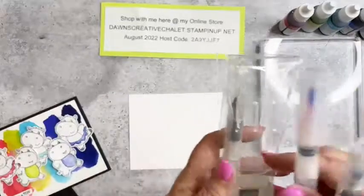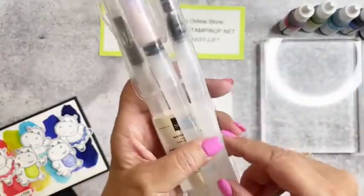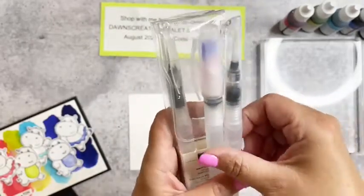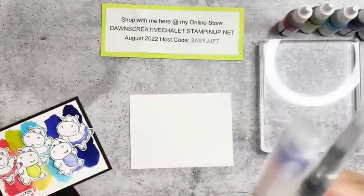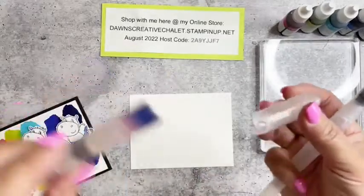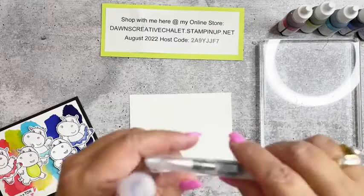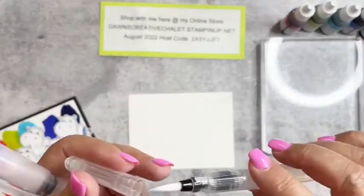Anyway, so this is our newer set. I have some of the really old ones yet with the blue vial. I decided to finally break these out of the package, but they come in a package of three, which is pretty cool. And they each have a different size tip on it. So we're gonna use this one for our background. And I was gonna color watercolor as well with the ink pads. So I don't know, we'll see.